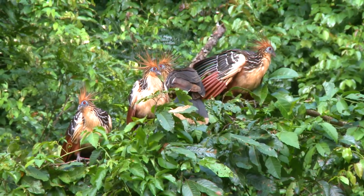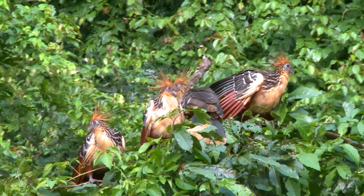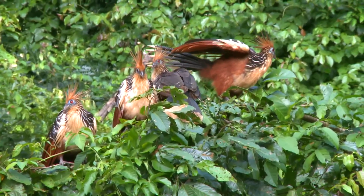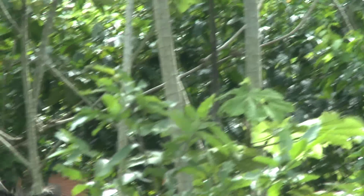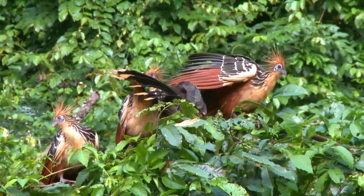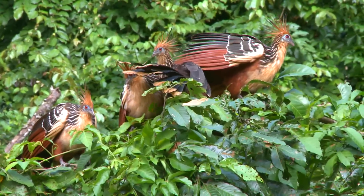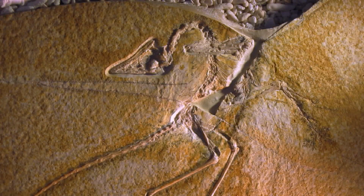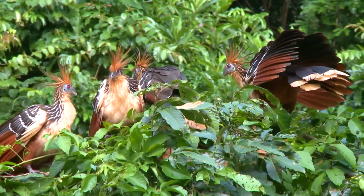Not only are you unlikely to forget the sight of these birds, but also the sound. And as you come closer to these birds, they open those clumsy wings, they fly very clumsily, and they make this very strange hissing sound. These birds clearly are some kind of link between reptiles and birds. And in fact, the Archaeopteryx, which was one of the first known living birds, was very, very similar to the hoatzin in appearance.